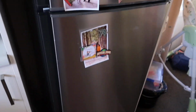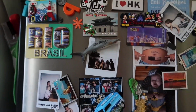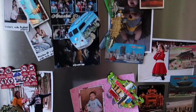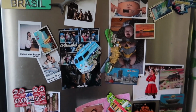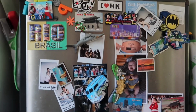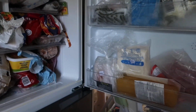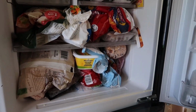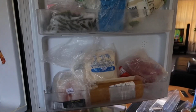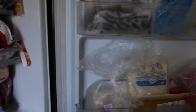So as you can see, we have a very small fridge. And I got a lot of magnets here from our travels and also some photos. It's really messy because the girls keep on taking them off and putting them back, and that's why it looks like that. So at the top we have the freezer. It's really packed with a lot of stuff here, and yeah, we just chuck them in. No organization and it's just a big no-no. OMG, look at that. I think I better organize my freezer this time.